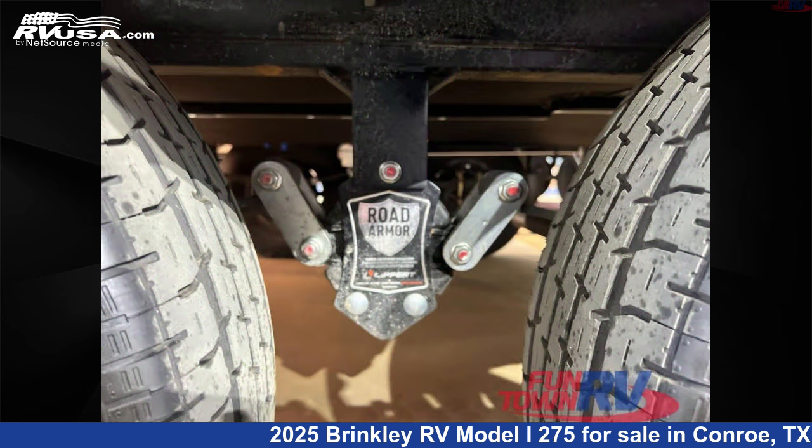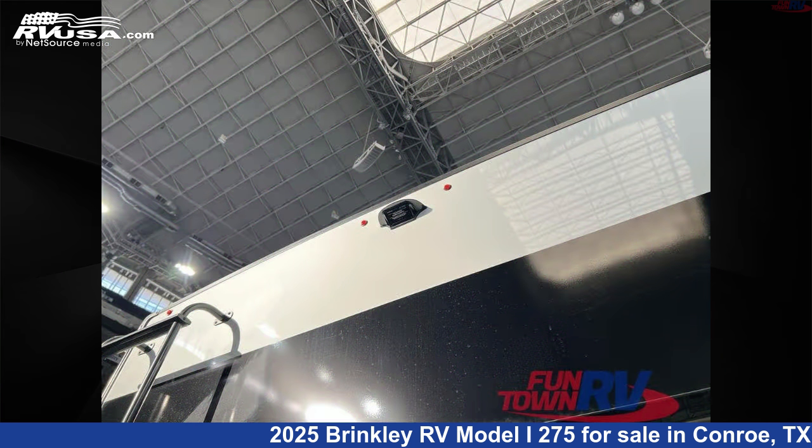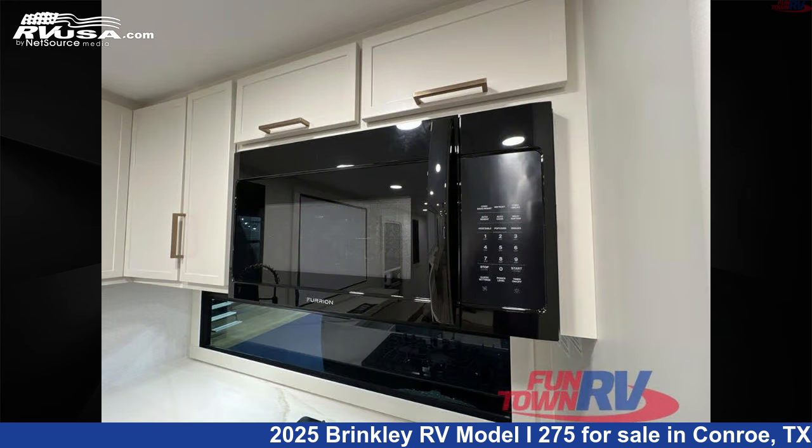This new Brinkley RV is 30 feet 0 inches in length and features a SUNSET BLUFF interior, sleeps 4, slide-out, and 55 gallons fresh water capacity. The floor plan layout of this travel trailer features couples coach, front bedroom, rear kitchen.